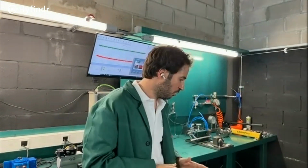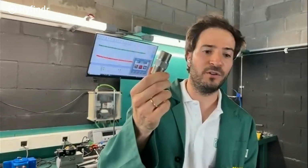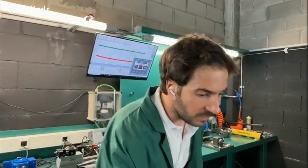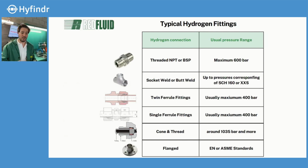So, for example, a very famous fitting, a threaded connection. It means that it has a thread, and it can be connected male to female. Usually the most famous thread used in hydrogen is the NPT standard. In Europe you can find a lot of BSP, but the most famous is NPT. We have a table here to see that exactly. So that was the threaded one.